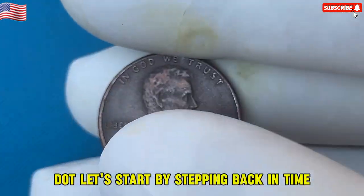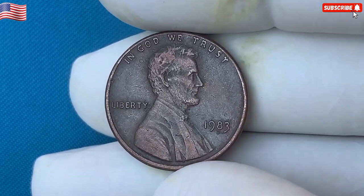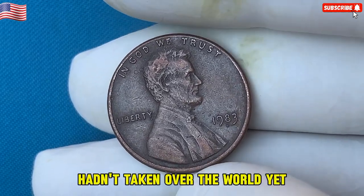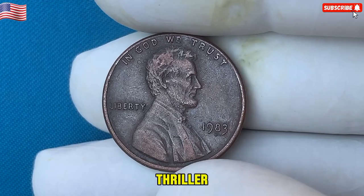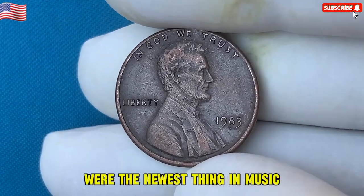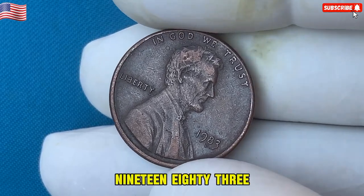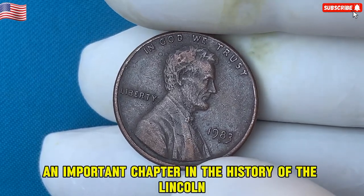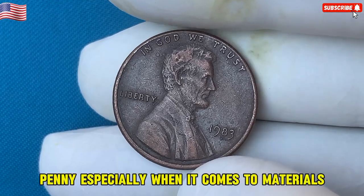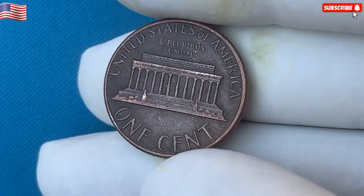Let's start by stepping back in time. The year was 1983. The internet hadn't taken over the world yet. Michael Jackson's Thriller was on every radio station, and compact discs were the newest thing in music. In the world of coin collecting, however, 1983 marked an important chapter in the history of the Lincoln penny, especially when it comes to materials, minting practices, and a few strange surprises.